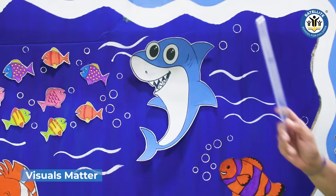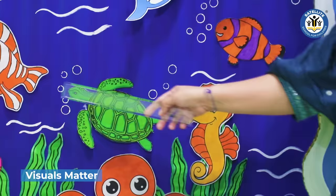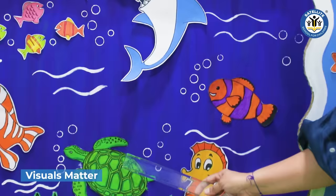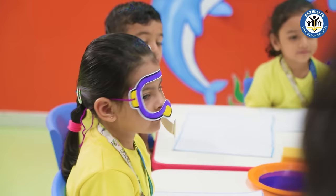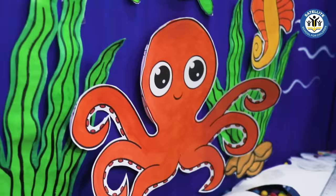Tell me, which is this animal? Shark. And which is this animal? Octopus. And now this? And the one in yellow color? Starfish!